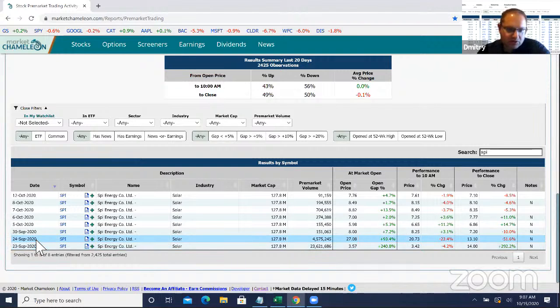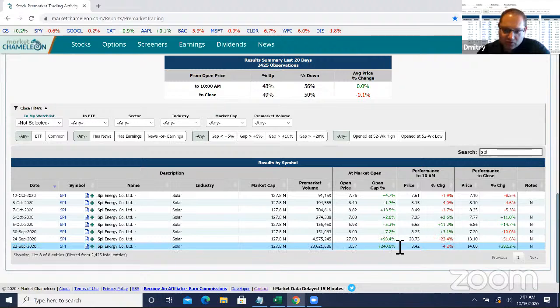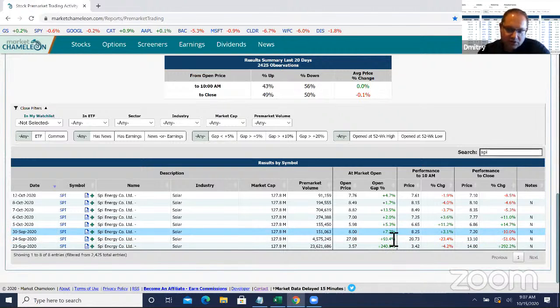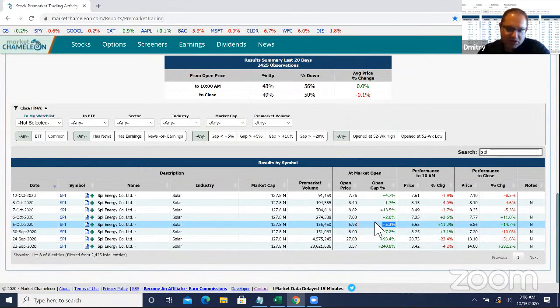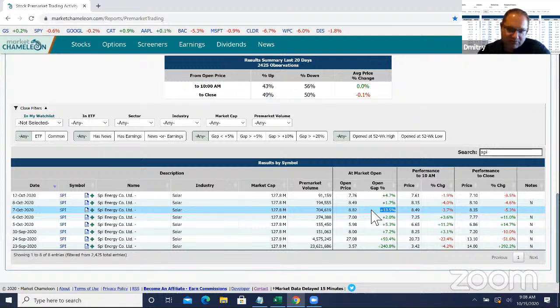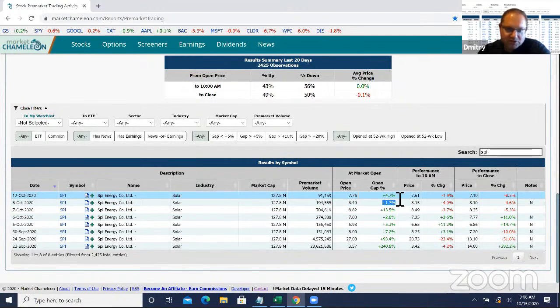Here, September 23rd, it gapped up 240%. September 24th gapped up 93%. September 30th another gap of 7%. October 5th gapped up 5%. October 6th up 2%. October 7th up 13.5%. October 8th 1.7%. October 12th 4.7%. Obviously today, another gap up.